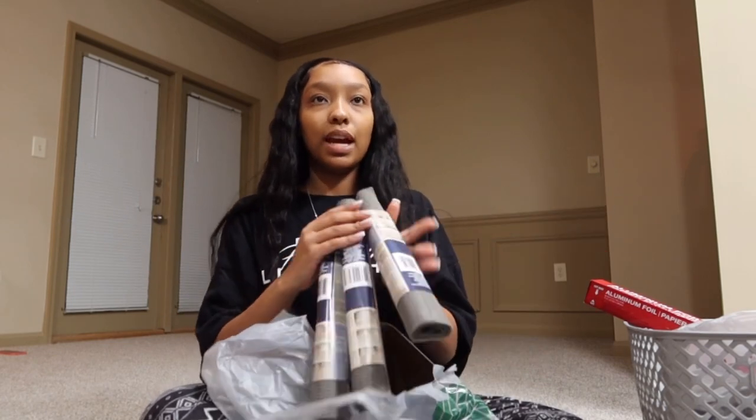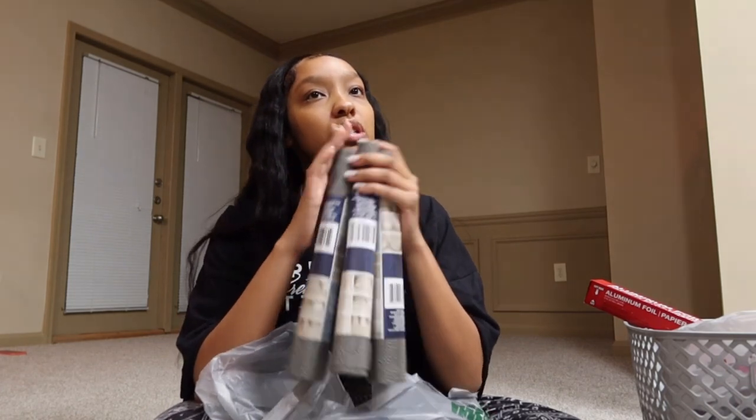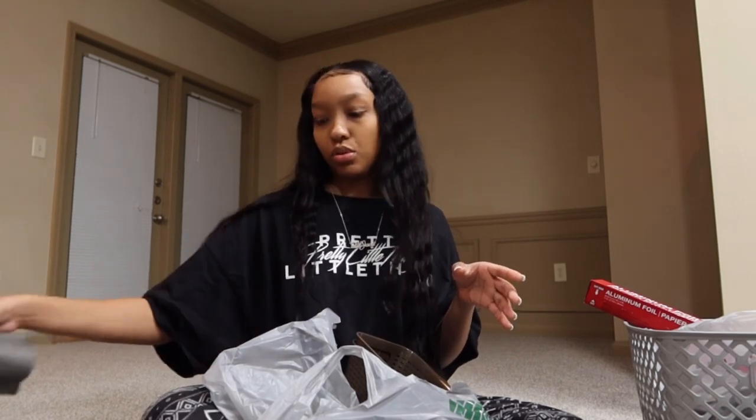But I'm gonna use these for like, because this is really for the dishes, so they don't move. And I didn't put no dishes up. So yeah, I'll just put this in some of the cabinets. It's cool.